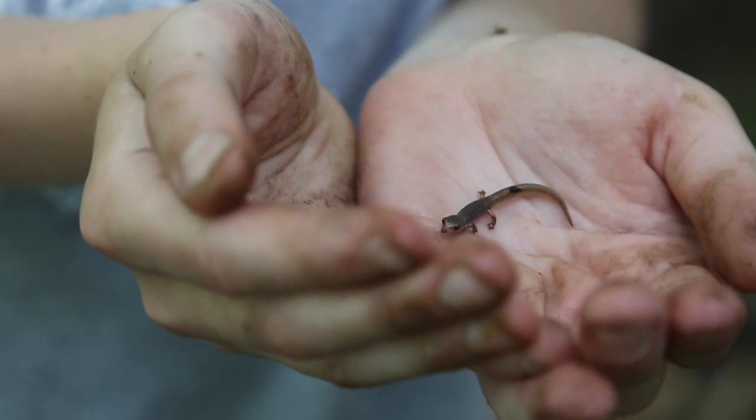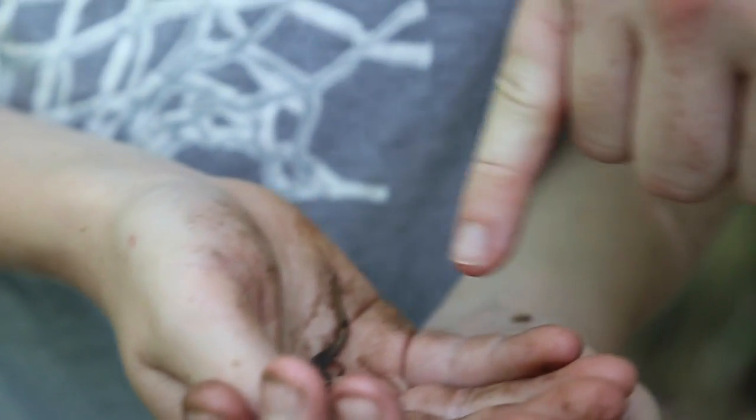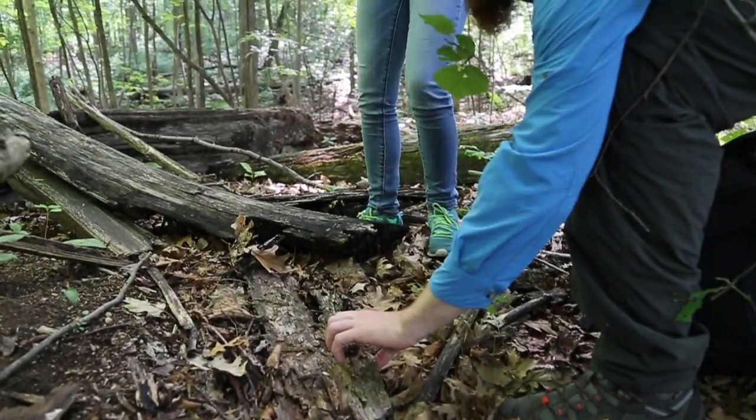And then the name gives away its most unique way to tell: it's the only salamander to have four toes on the back legs. You won't be able to see it really on this guy. Good find. Yeah, the salamanders really like it under some of this bark down here.